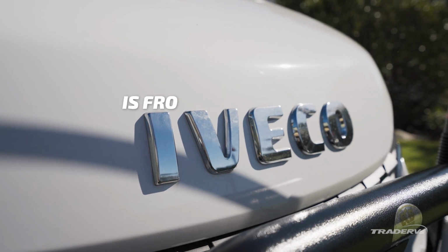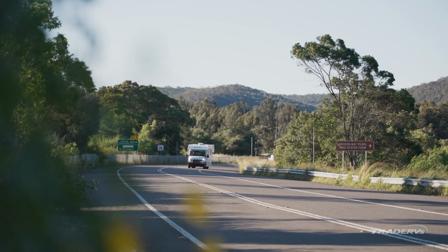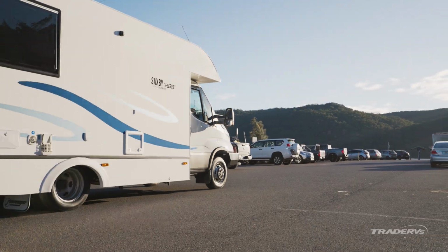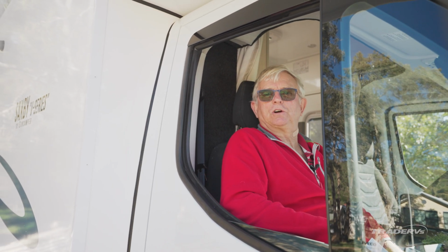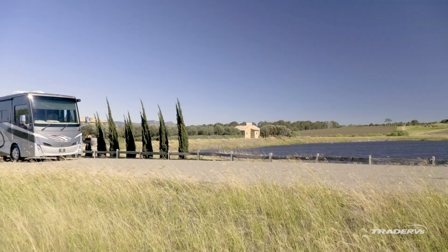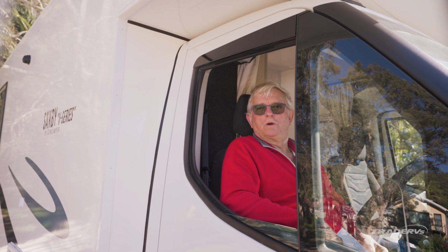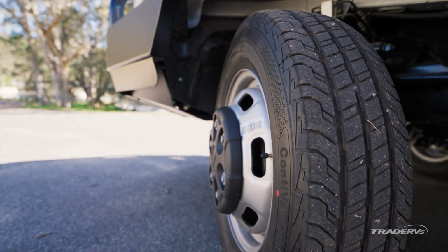The question often comes up, is front wheel drive or rear wheel drive better for a motorhome? This question often pops up because Fiat Ducato, which has the lion's share of the European motorhome market, is front wheel drive, as are other makes like the Renault Master. For the most part, I don't think it matters, as long as you're careful in certain driving conditions and pay attention to tyre pressures. With heavier motorhomes, there are advantages in having rear-wheel drive, but in certain road conditions where things are slippery, there are often advantages in having traction and steering on the one set of wheels.